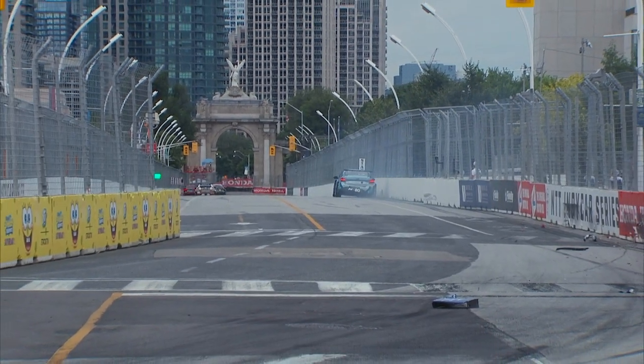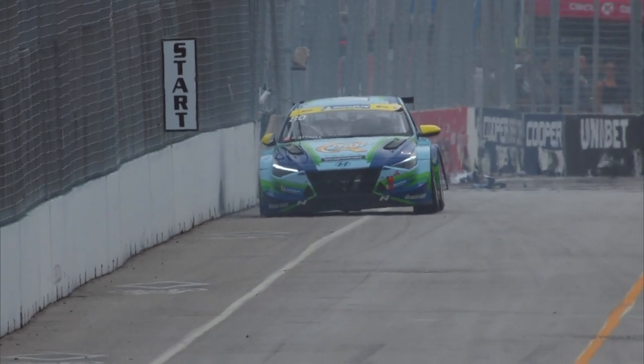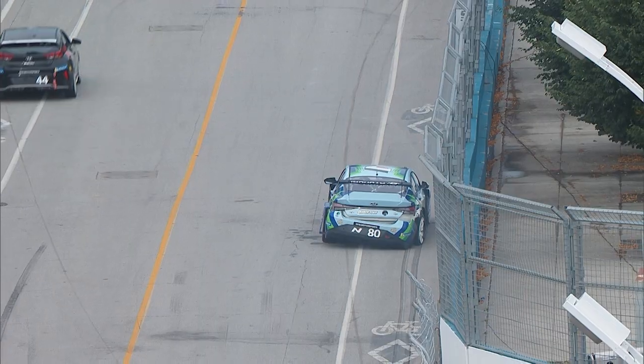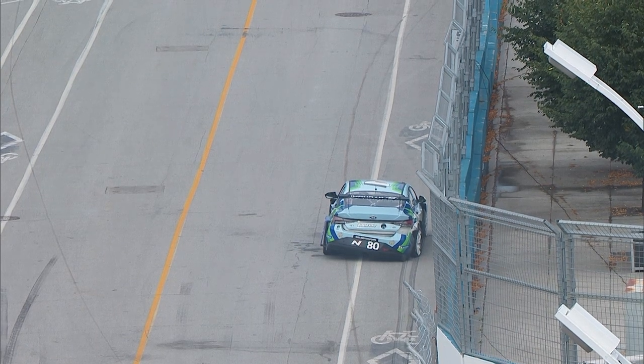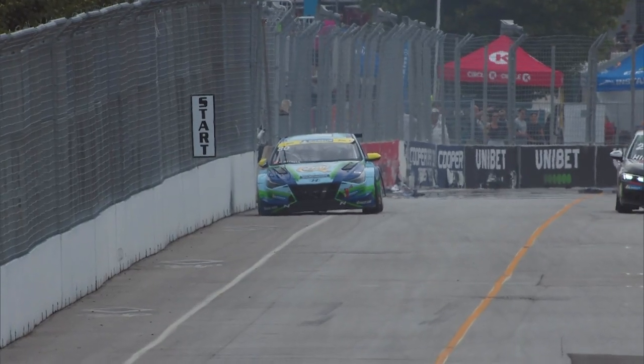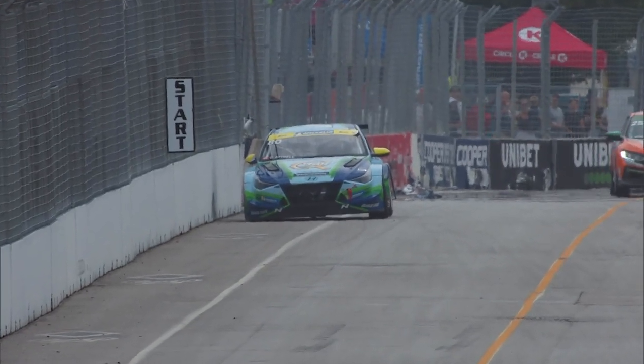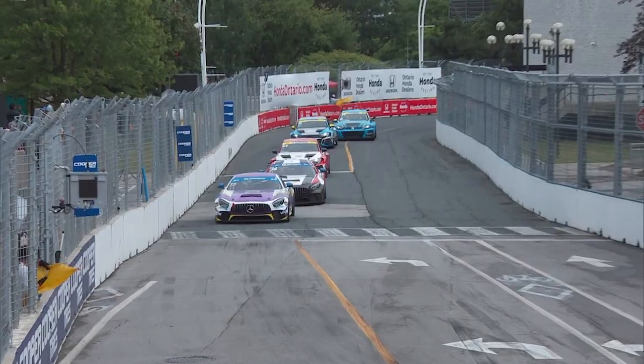And oh, there's the 80 of Connor Attrell, who is hard up against the outside wall, coming through corner 11. That is a big hit. Yeah, and this will require a full course caution. There's loads of debris littering the track on the exit of turn number 11. Shut off is that Hyundai Elantra NTCR.